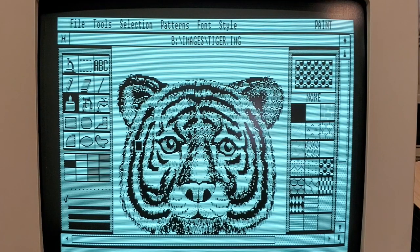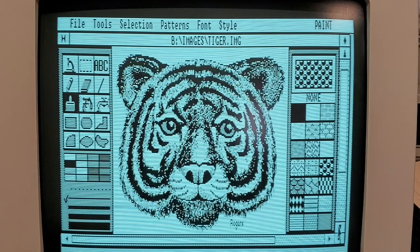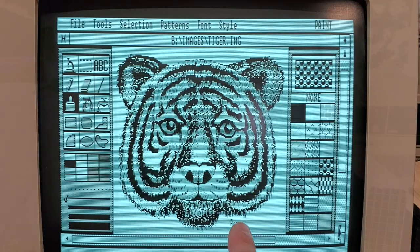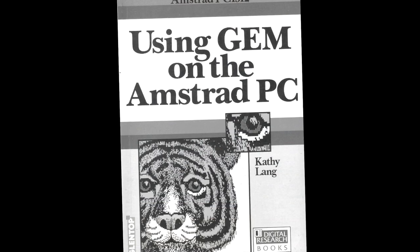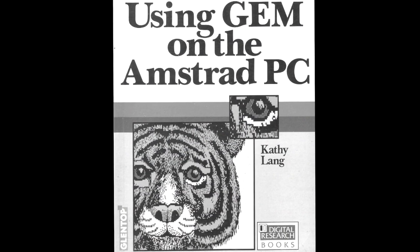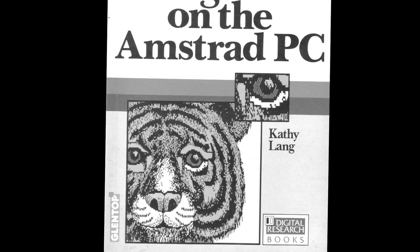There it is. Isn't that beautiful? Wow. There it is, chaps. That is the image that sold me and my dad through me on this machine. Rogers. This is a really beautiful piece of artwork, actually. I can see why they used it in the advertising materials. It certainly did the trick.